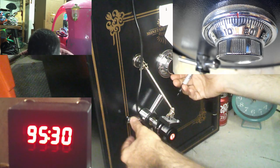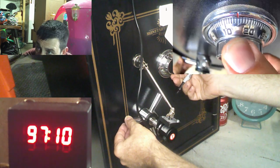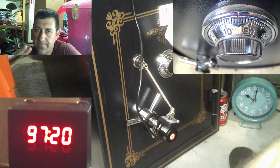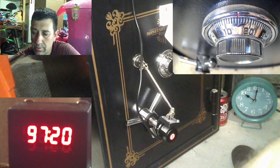So I got it between 4 and 16. Let's go to 2 and see if that resets. It did. Okay. So I got good solid indications at 4 and 6. So we're going to put those down, 4 and 6.